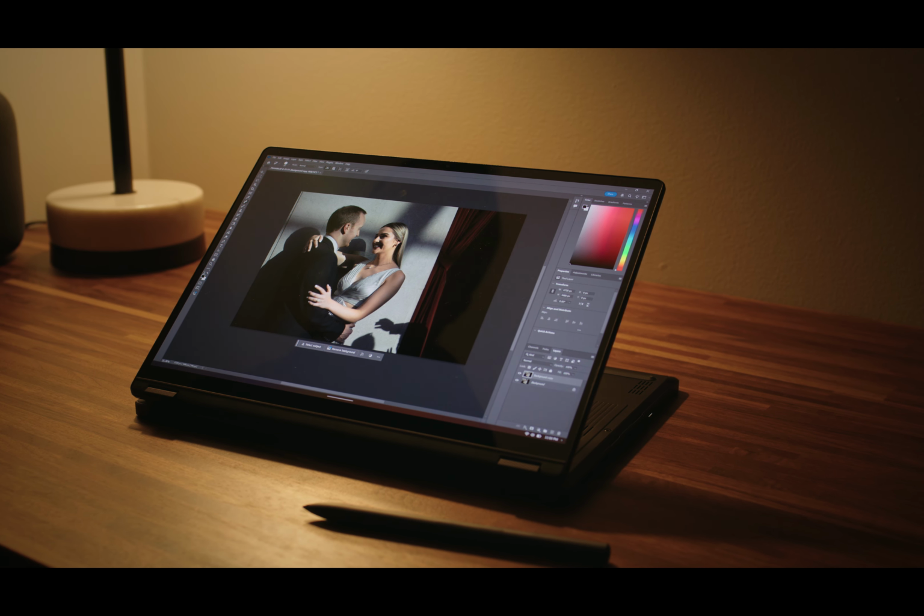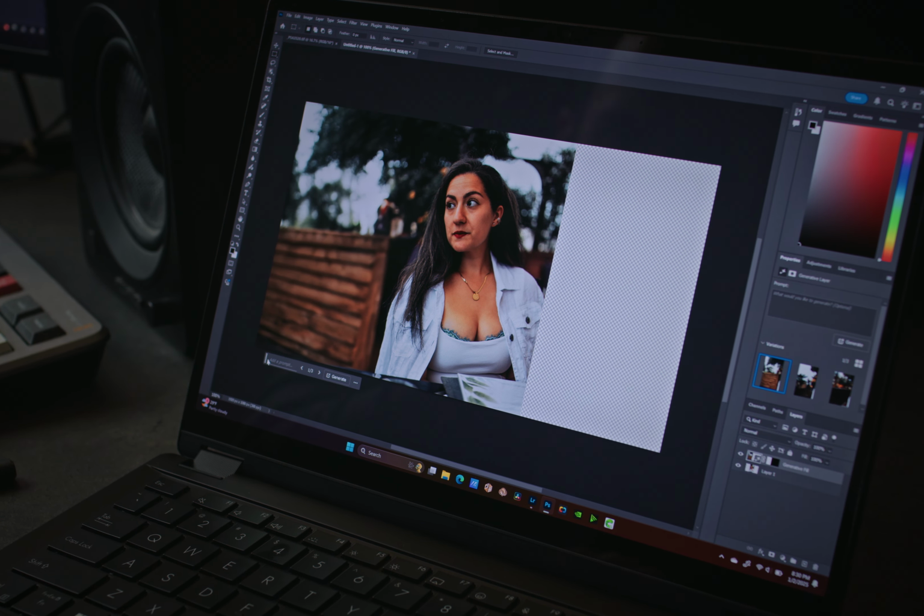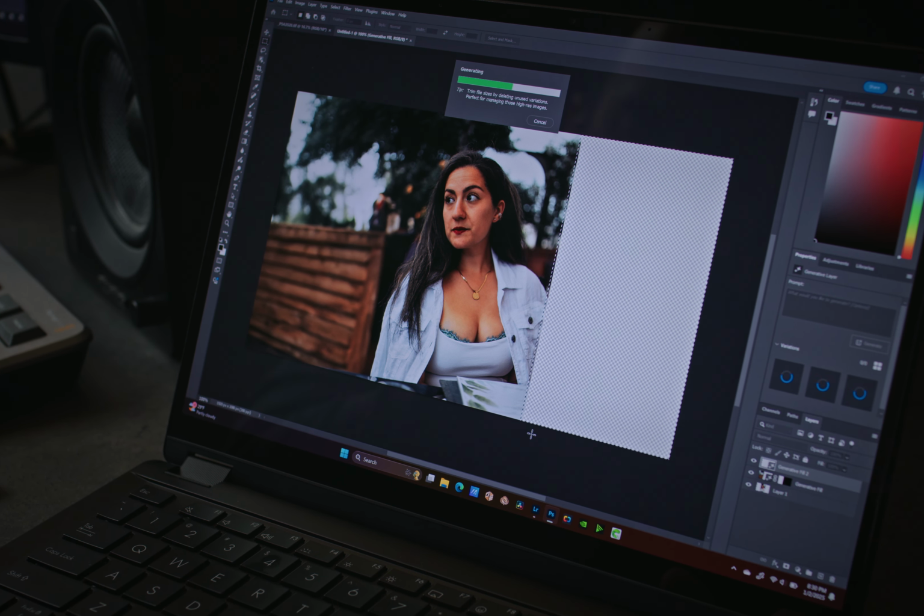And then the next step a lot of the times is I'll bring a photo into Photoshop where I want to utilize generative fill, because I am not a hand drawing artist. I wish I was, and maybe I need to scale it up or down or add some background elements.